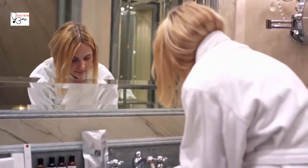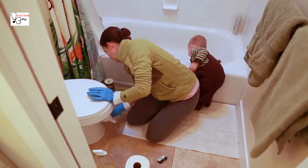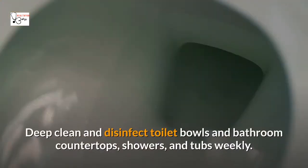How often should you clean your bathroom? Disinfect bathroom floors and toilet flush handles 3 times a week. Deep clean and disinfect toilet bowls and bathroom countertops, showers, and tubs weekly.